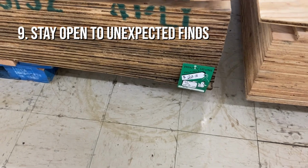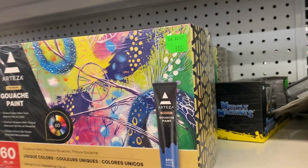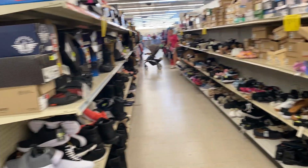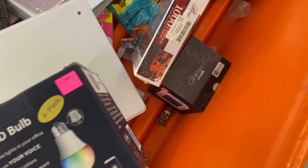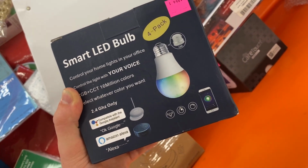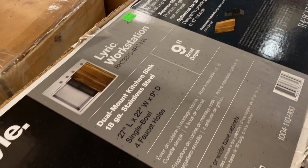Tip 9. Liquidation is a crazy shopping jungle. Let's all be prepared to find things that are not on our lists. Today, all I found were these smart light bulbs. I have a couple of these around my house, and they all work with different apps. Ugh, so annoying. So I like the idea of four matching ones that can use the same app.